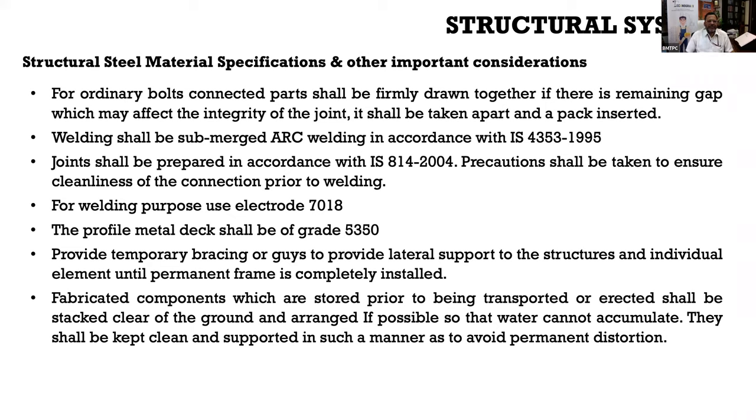Then for the steel connections, there is a code IS 814, which says that the joint shall be prepared in accordance with IS 184. Whenever you are doing welding, for welding also there is IS 4353, and what kind of welding you have to use, what should be the thickness of that welding, all these things need to be done through these Indian standards.